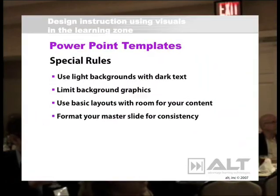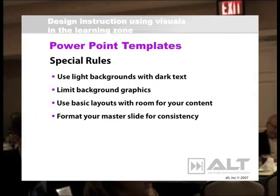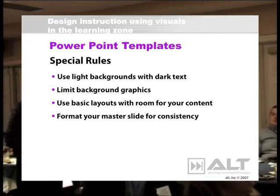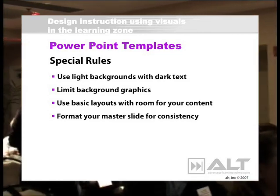Now, all that being said, we're going to come up with some examples here real quick that you're not going to believe. Special rules. Use light backgrounds with dark text. These are for PowerPoints. Limit the background graphics. We can tell stories about that. You know, don't use any kind of background graphics unless you have a real good reason. Use basic layouts with room for your content. Format your master slide for consistency.